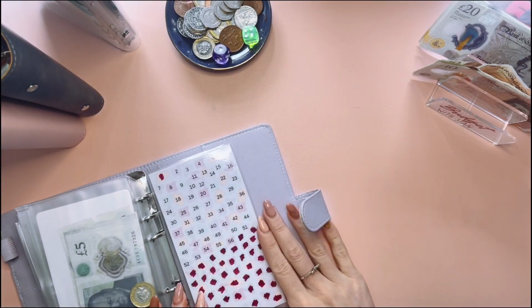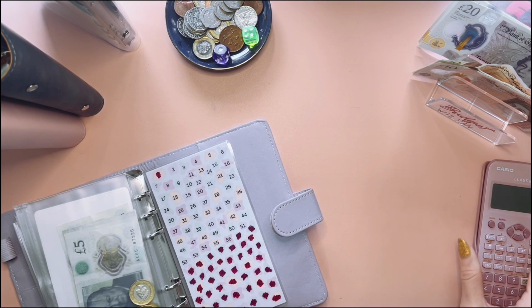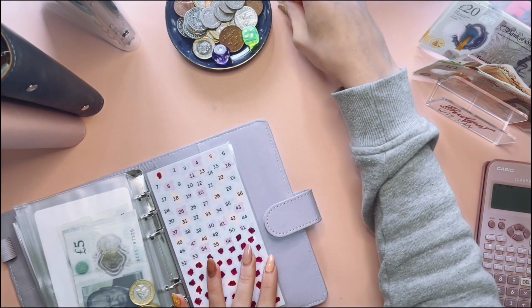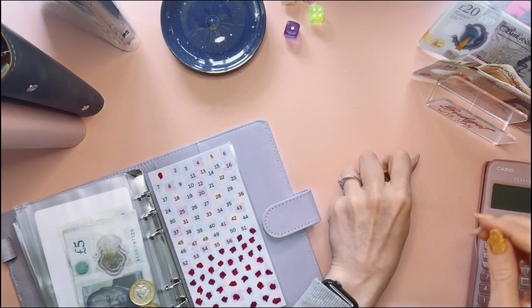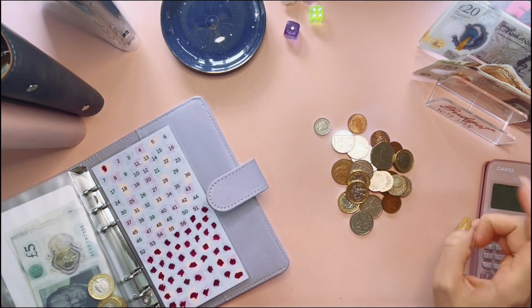Right, let's do the penny savings challenge. Now, this is going to be a big amount, but from next week, I will just do it every week instead of saving it up. So I will count this quickly and obviously speed it up for you guys, and then I'll be back to you in a second.